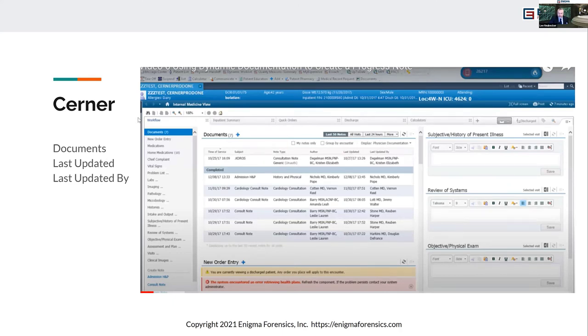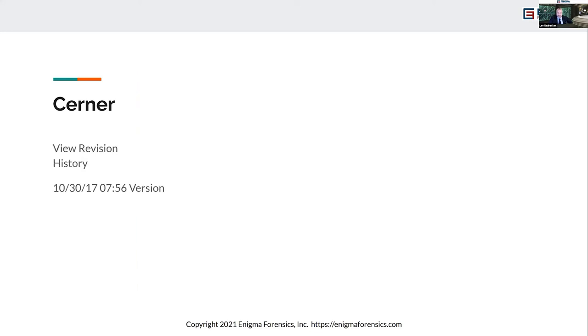You can see here, there's documents entered in, and it shows a completion date and time. It shows the author. It shows when the document was last updated. Well, that's additional detail that you often don't receive in the printed production of patient EMR. But it's highly relevant to know not only the time of service, which can be selected at will by the person entering it, but when it was last updated. Because if the record was updated days after discharge when something went wrong, that's very relevant, and you want to be able to know the revision history.